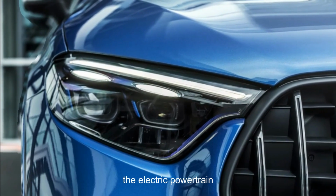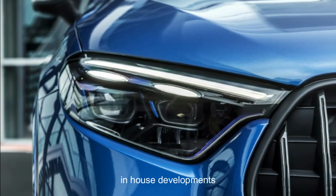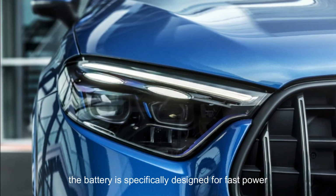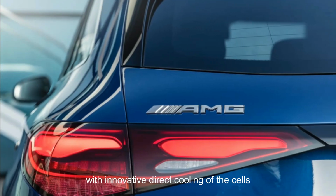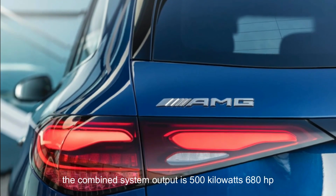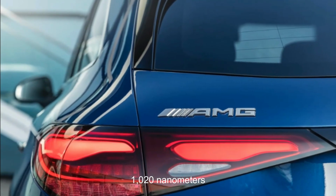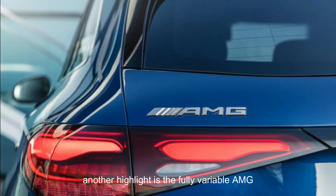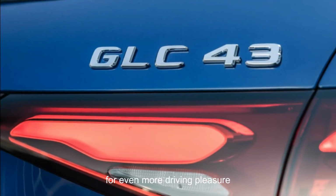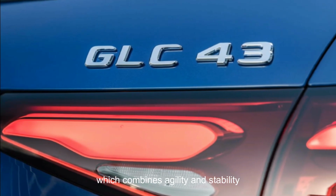The electric powertrain and the high-performance battery with 400 volts are AMG exclusive in-house developments. Just like in Formula One, the battery is specifically designed for fast power output and draw with innovative direct cooling of the cells. The combined system output is 500 kilowatts, 680 HP, the combined maximum system torque 1020 newton meters. Another highlight is the fully variable AMG Performance 4MATIC+ all-wheel drive for even more driving pleasure. Added to this is the standard active rear axle steering, which combines agility and stability.